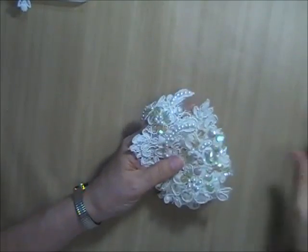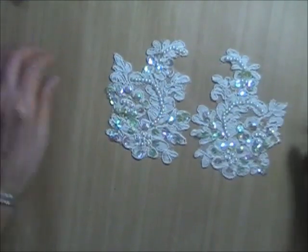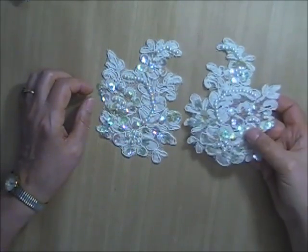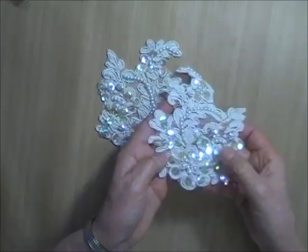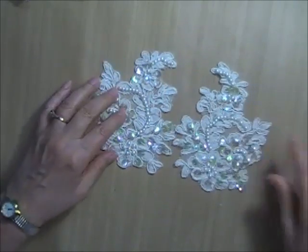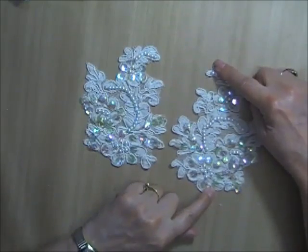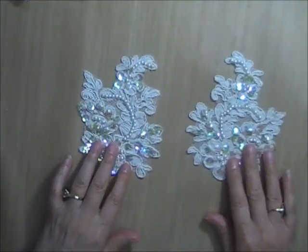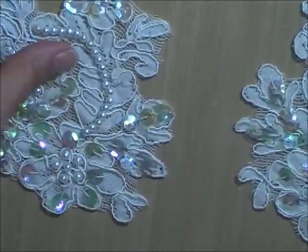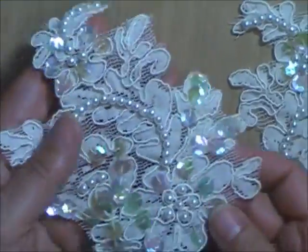Lot J is also a facing pair. This one is definitely a cream with large iridescent sequins, and these really catch the light as well. You can see the sparkle on lots of sequins, and then the pearl swirls on it. This one measures 5.5 inches by about 5 inches this way. Oops, wrong way. Very pretty. I love these.